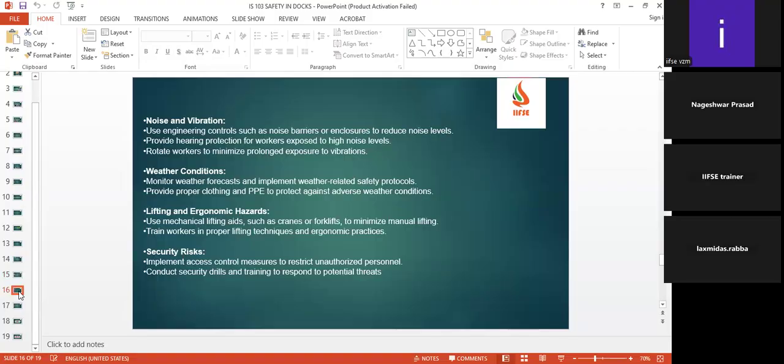Then noise and vibration. This also we have covered in our IS 102 sessions. Again, use engineering controls such as noise barriers or enclosures to reduce the noise. For this also we have seen the hierarchy. We always try to avoid the generation of noise. If you are not able to avoid the generation, you have to cut down the path. If you are not able to eliminate the transmission path, then you have an engineering control, having some barriers. And there also, if you're not able to control, then you go with the PPEs, either earplugs or earmuffs, sometimes a combination of both.